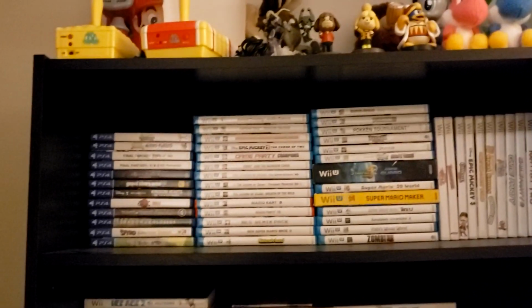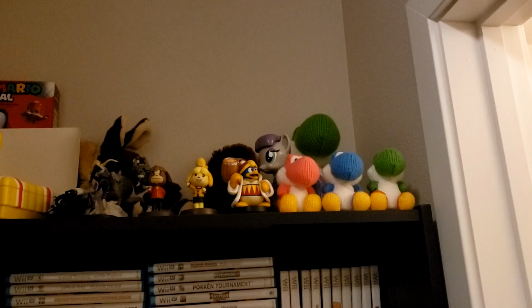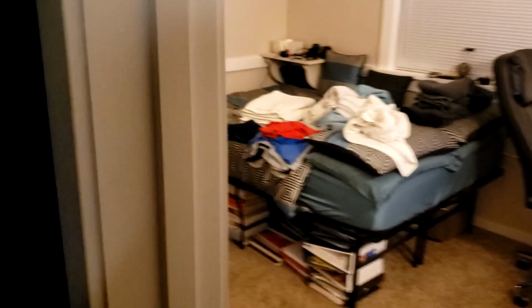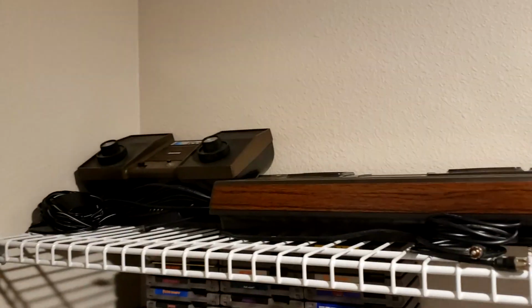We also got some of the SpongeBob plug-and-play games up there. Some Amiibo figures, and also the Super Mario cereal back there. Good stuff. Excuse the mess here. As we go into the closet, my walk-in closet, for my cartridge-based collection. And also my older consoles are up here too.